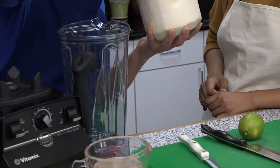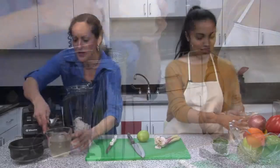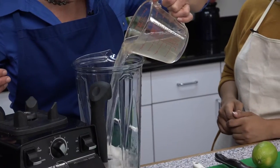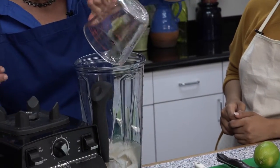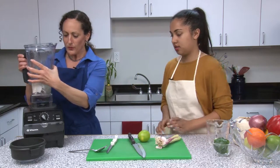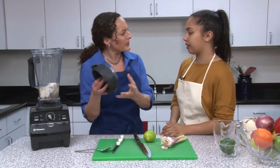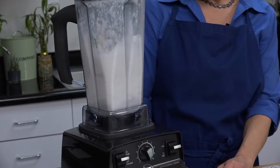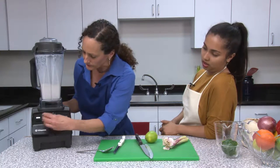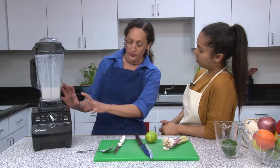What I usually do is take the coconut once it's opened, and you're just gonna scoop the meat out. And then this is the juice from the inside of the coconut. That's the best part. I'm just gonna put that in as well. Smells so good. And what I'm looking for is that it's completely emulsified when I blend it. So that takes a little bit of time. So it's pretty well blended.